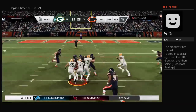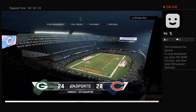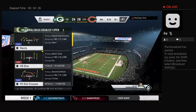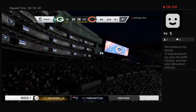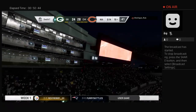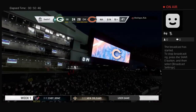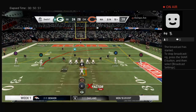On first down, it's Jones. And he's taken down after a gain of 3 as they move it from the 22 to the 19. Now the Packers going to go ahead and use the second of their timeouts as they stop it with 14 seconds to go in the game. The last run got 3. Now here's 2nd and 7.